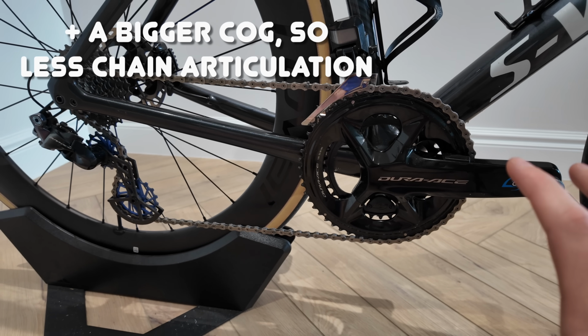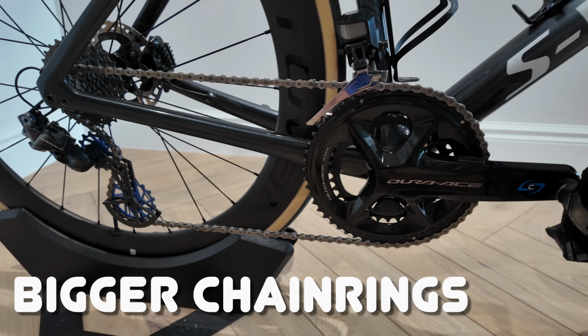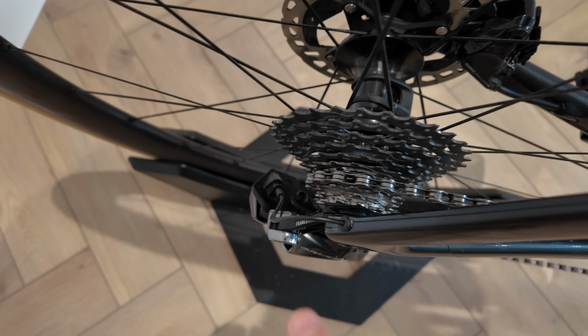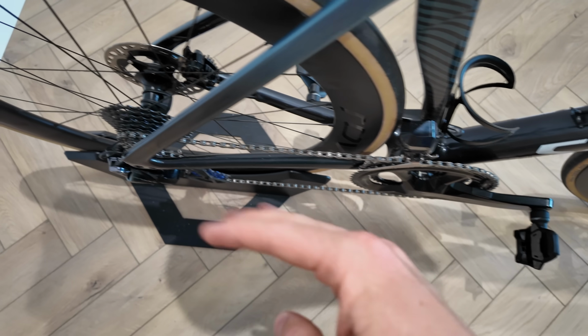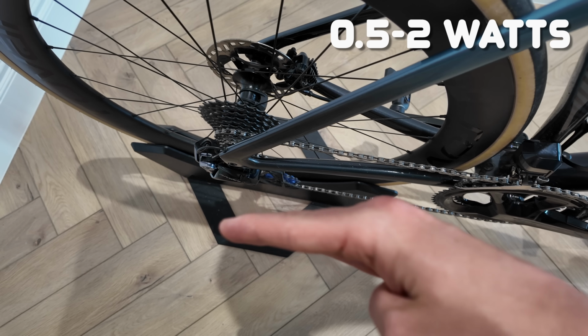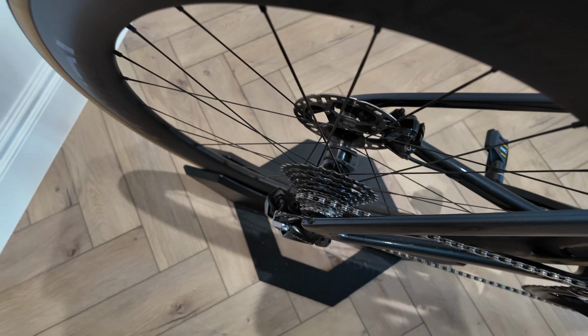So sticking around this area, next up would be going to a bigger chainring. Now, you have to be a pretty damn strong cyclist to justify going to a bigger chainring. But, you know, if you are Tadej Pogacar power and you're finding you're spending more time in the smaller, harder cogs down here, going bigger on the front would mean, once again, the chain is not having to work as hard at a sideways angle. It can have a straighter chain line and you can use more of the middle of the cassette. But yeah, you got to be a pretty powerful cyclist to need that.